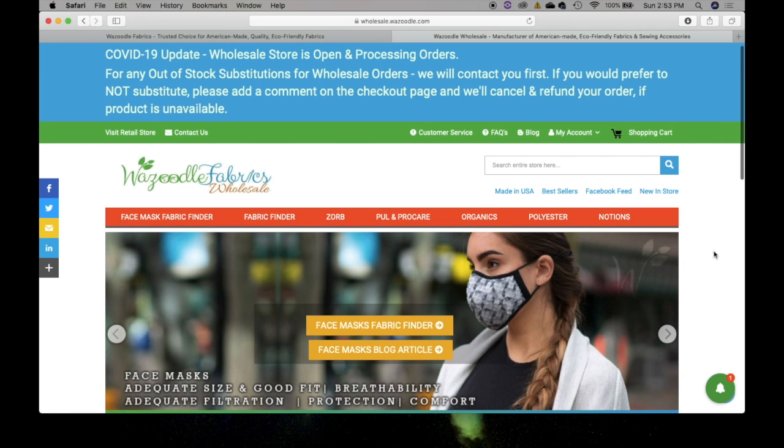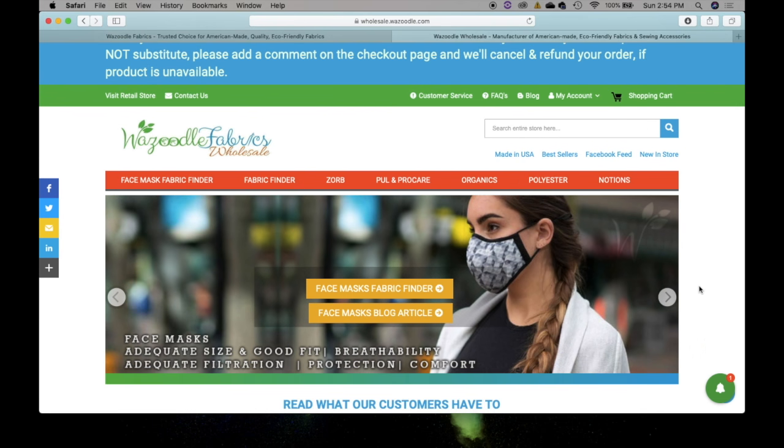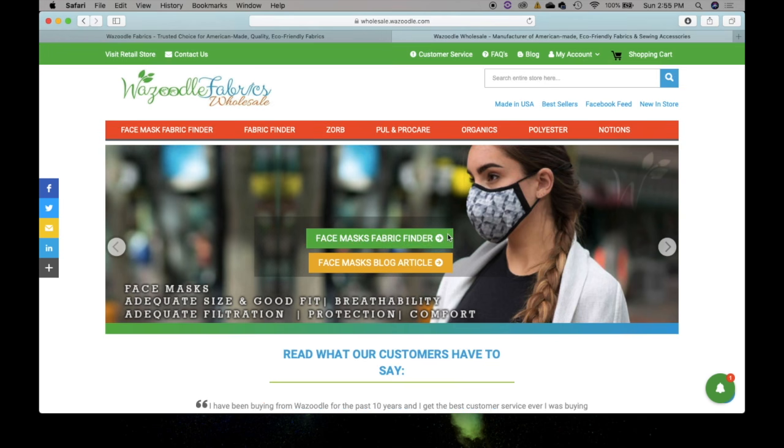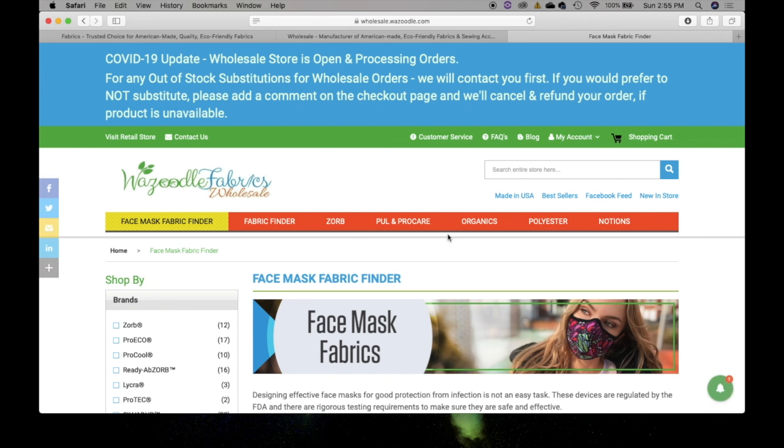So, of course, immediately they show you an update. Wazoodle is a US-based retailer and wholesaler offering absorbent and organic fabrics. You can go to Face Mask Fabric Finder. It's a little tricky, that button, so I suggest you just go into the corner of the rectangle. It's not easy to pinch.